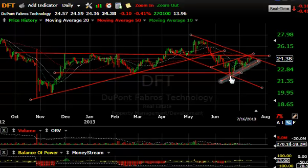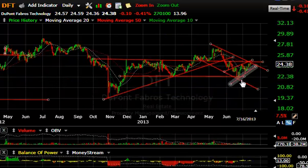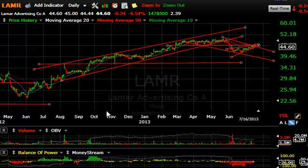DFT also a breakdown and pullback and a 3-wave corrective move, kind of a flag. If it fails here, and it appears it could roll over, take out recent lows down in that zone, and eventually get down there to 20 or less.